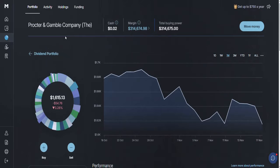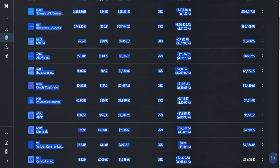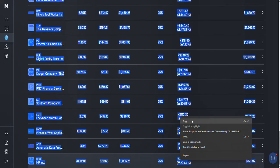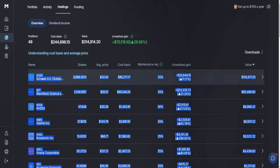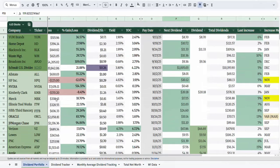But to update the sheet, we have to go over here to the Holdings tab. I'm going to grab everything from the name column. Grab that bit of data. So what I'm doing is I'm grabbing all the data for the holdings, the number of shares, the average share price, and the cost basis. And there's a VLOOKUP that's over on this sheet.